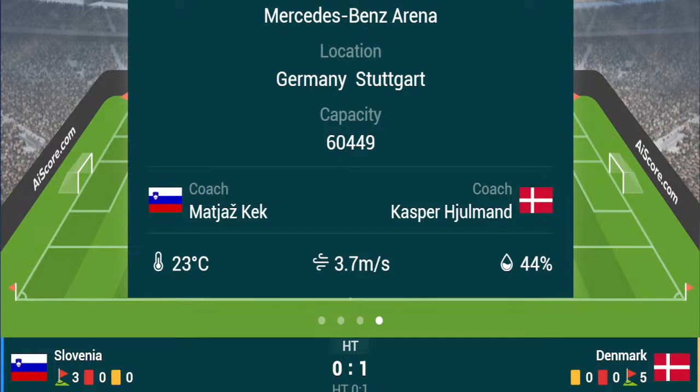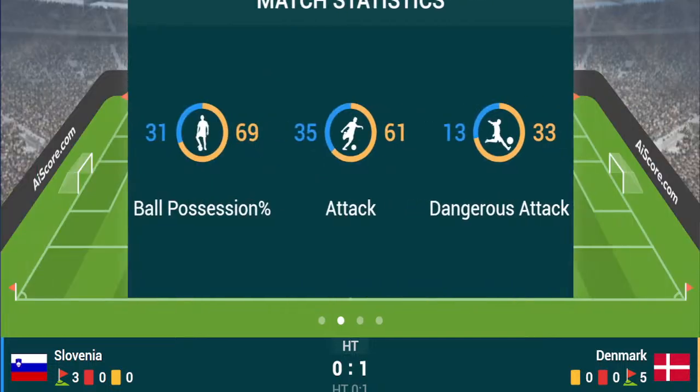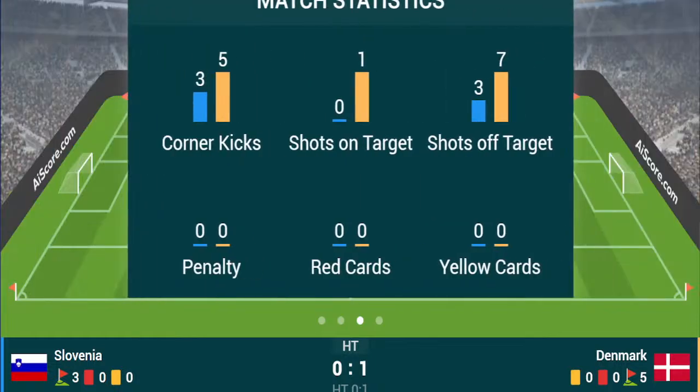that have very much struggled to get things going. They're worried that history may very well repeat itself. Slovenia have never beaten Denmark in any fixture in football. So, heading into the second half, a very entertaining 45 minutes promises to be on its way in the first game of Group C of Euro 2024.